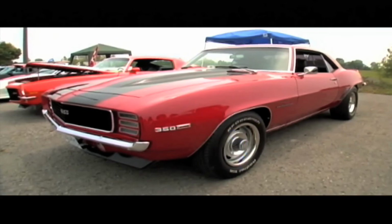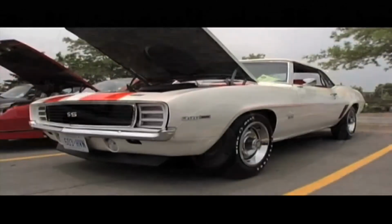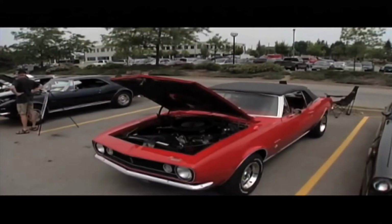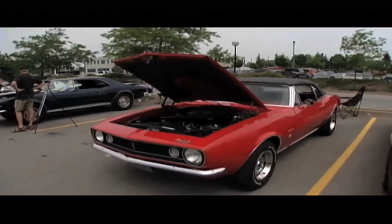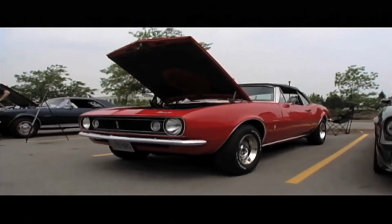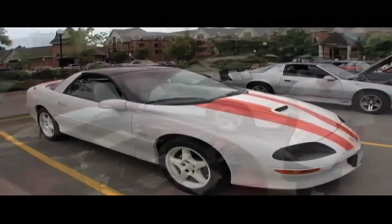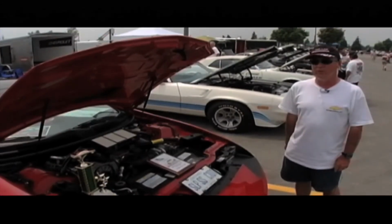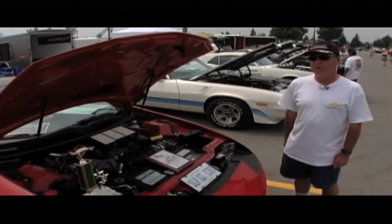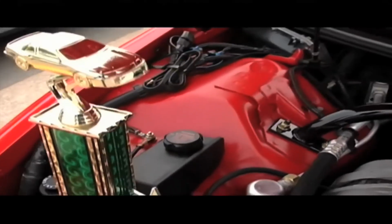The competition in original is really tough because a lot of the cars are brought in trailers, which means the car's not driven. There are some cars here today in original that I would compete against that have about 1,600 kilometers on them, versus the 40,000 that I have on mine. So if you do win a trophy in original, you've done a really good job, or maybe it's been a little luck. I came back the next year, I was in original again, and I won a first place trophy.